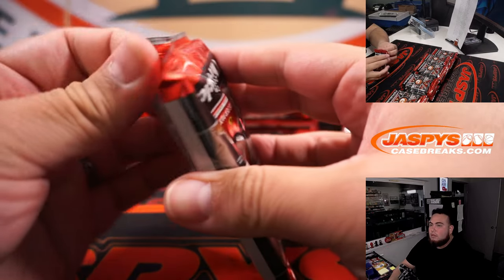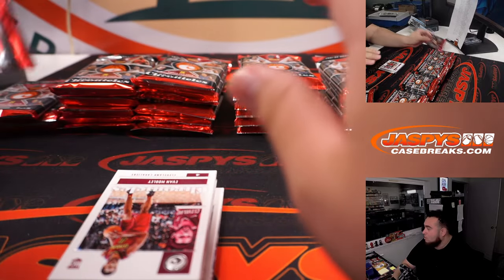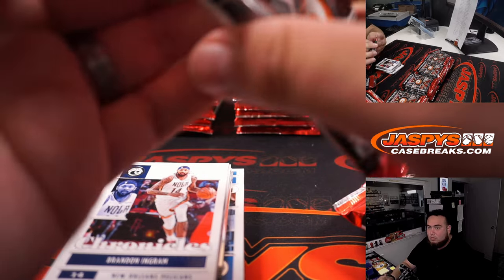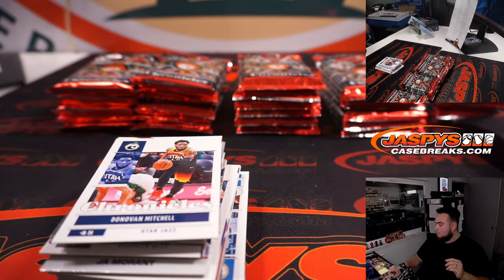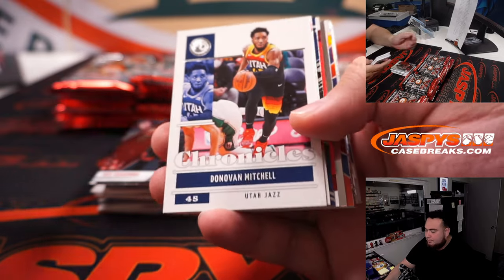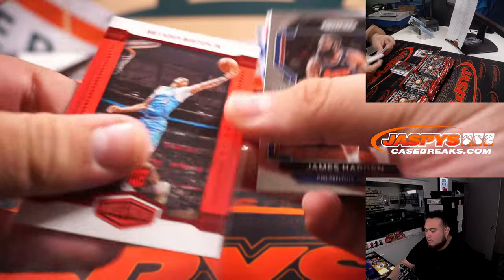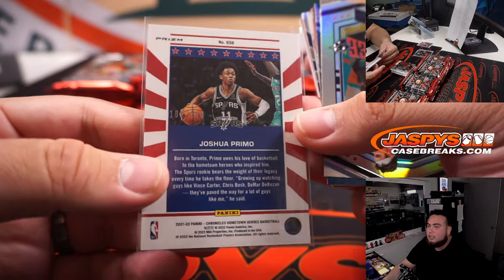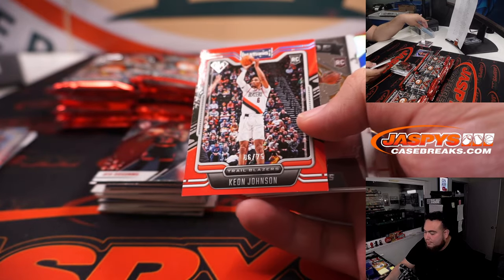All right, here we go. First one we got is a Brandon Boston Jr. to 149. And a nice Joshua Primo. These hometown heroes are actually really nice now. They made a little base in color. That's out of 149. To 75, Keon Johnson.